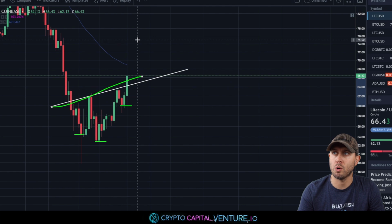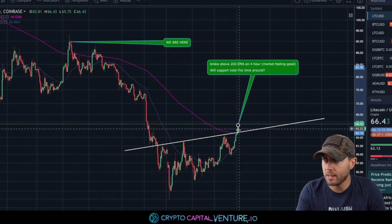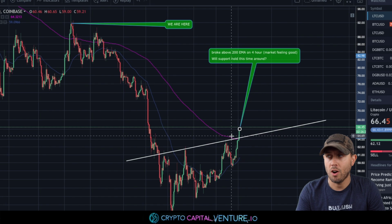We have this possible left shoulder, head, came back down, right shoulder, and we have an upward sloping neckline that we basically just broke. So the question now for Litecoin, and we'll zoom in on the 4 hour to get a clear picture of this, is as we broke that neckline, which you see right there, you can see it intersects right with the 200 EMA on the Litecoin 4 hour chart.